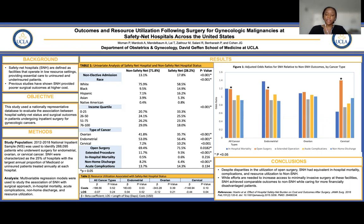In conclusion, despite the disparities in the utilization of open surgery, safety net hospitals had equivalent in-hospital mortality, complications, and resource utilization to non-safety net hospitals. While efforts are needed to increase access to minimally invasive surgery at these facilities, safety net hospitals have shown that they are able to achieve comparable outcomes to non-safety net hospitals while caring for more financially disadvantaged patients.